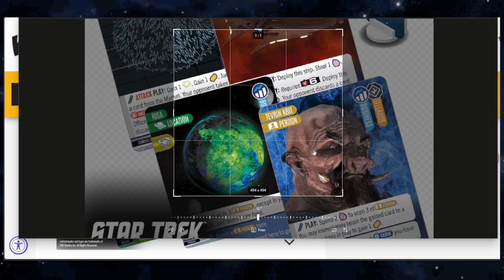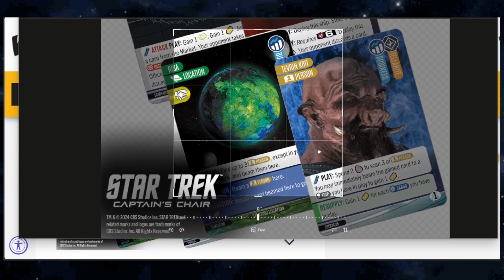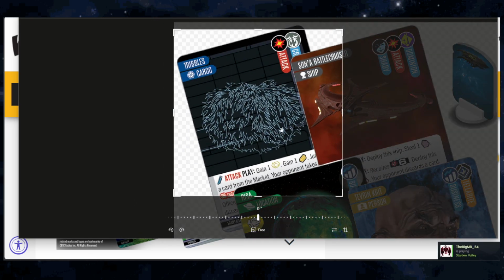Now, let's go ahead and edit this. Okay, we've got Turvin Kurtz, who, again, this is a... why can't I think of them? This is a Tellarite from Discovery. We've got Ryza as a location. We've got Tribbles as cargo.